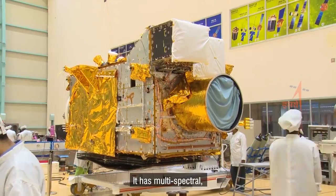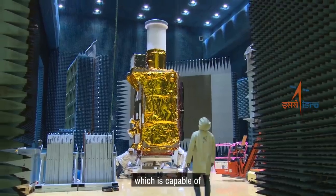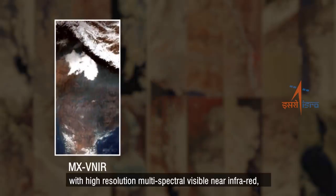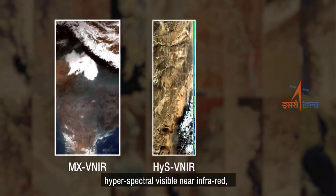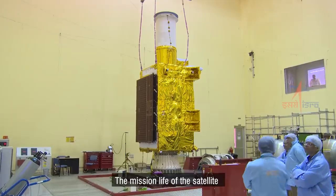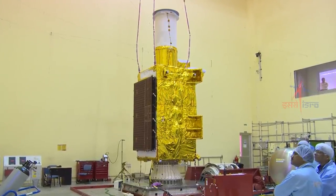It has a multispectral, multi-resolution imaging instrument which is capable of imaging full or part of the Earth disk with high-resolution multispectral visible near-infrared, hyperspectral visible near-infrared, and hyperspectral shortwave infrared. The mission life of the satellite will be around 7 years.